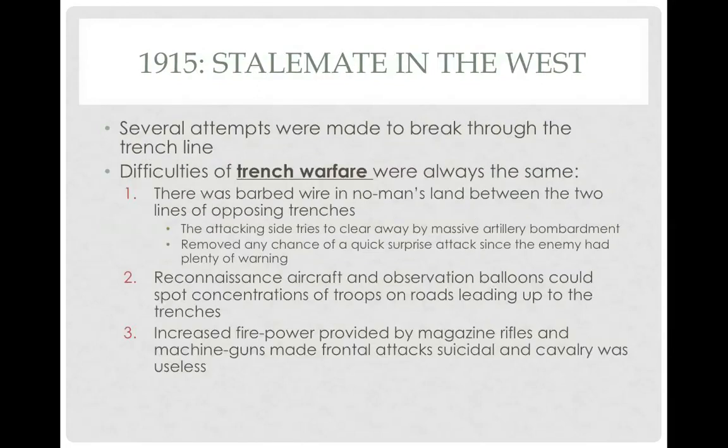Now, let's flash forward to the year 1915 with the stalemate in the West. Several attempts were made to break through the trench lines. This whole idea of trench warfare was a new form of fighting. To describe trench warfare, there was two lines of opposing trenches, and between them was a series of barbed wire that you called no man's land.